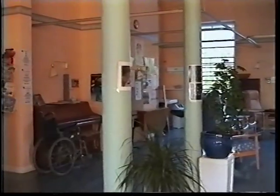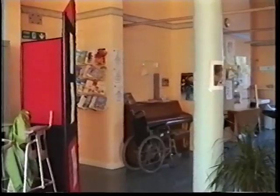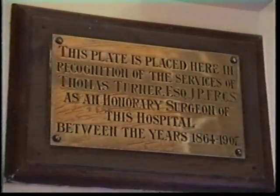The door on the left leads to a corridor giving access to King's Ward, which is empty. Outside King's Ward there is a plaque to Mr. Thomas Turner, a surgeon appointed in 1864 who served for over 40 years.